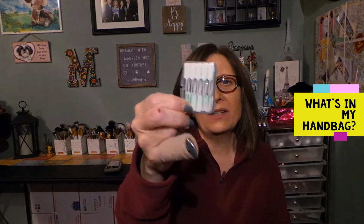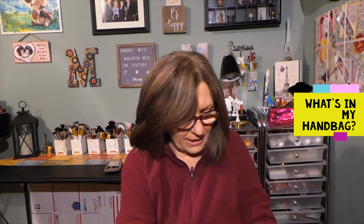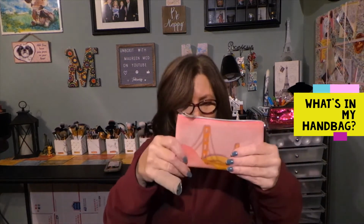Oh, and here's the little pack of little, like, dental picks. You never know when you're out and you need them. And in typical fashion, when I get change from somewhere, instead of sticking it in my wallet, because this is usually unzipped, I'll just throw the coins in the bottom of this. And so forth like that.